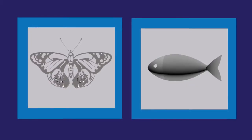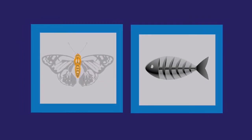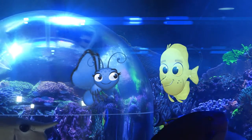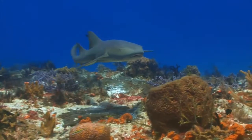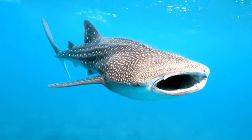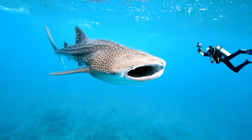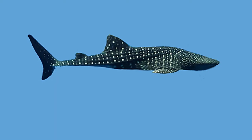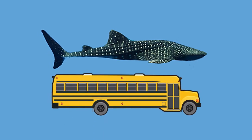Also, you have an exoskeleton to protect you. We have bones that make up our skeleton, although some fishes have cartilage instead of bones. What is cartilage? It's sort of like a bone, only softer and more flexible. Sharks and rays have cartilage. So, are sharks the biggest fishes in the ocean? The biggest fish in the world is a whale shark. So is it a shark or a whale? Actually, it's a shark and it can grow to 46 feet long and weigh up to 15 tons.